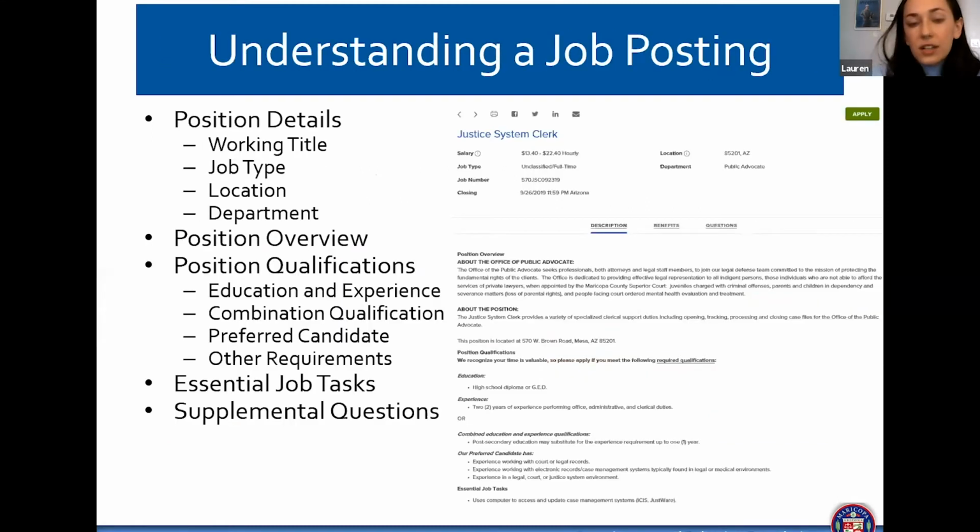When you click on a position that we have open, this is what you'll see here. At the top, you'll see the working title, details about the position like the salary, job type, location, and department. Under the position overview, you get to learn a little bit about the department, what it's like working in there, the type of people that they serve, things like that, as well as some more details about the job position itself. And sometimes there will be additional information there about the work site or things like that.